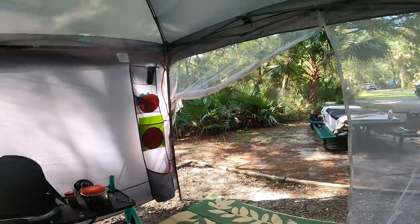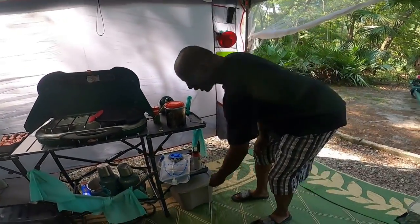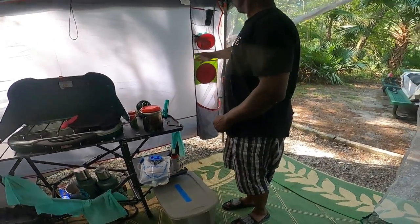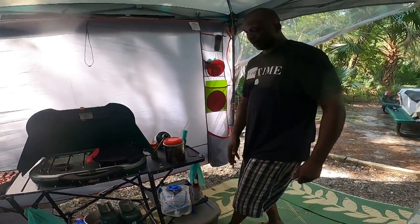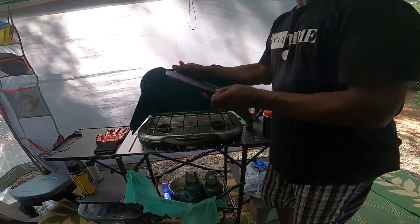But the kitchen setup is nice. We have everything right here labeled kitchen items. Anything we need in the kitchen is in there. If you don't have it hanging up here, it's normally in there. We have more skillets, more cast iron skillets, just a griddle, and a grill.